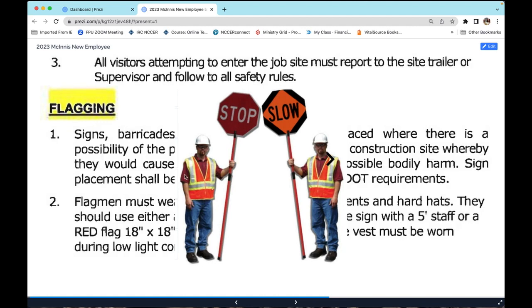These vests, those are only good for daytime. They have to have sleeves on them with an extra band in order for it to be a class 3. These are only class 2. These would not be acceptable at night, and we only buy class 3 vests anyway. These are called stop and slow paddles. It's stop on one side, slow on the other, and you'll have a communication with the other flagger at the other end of the project, either by radio, sight, or walkie-talkie. The height of these staffs have to be a minimum of 5 feet, but we prefer to fly them around 6.